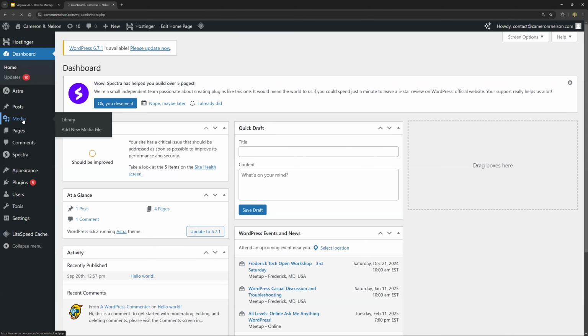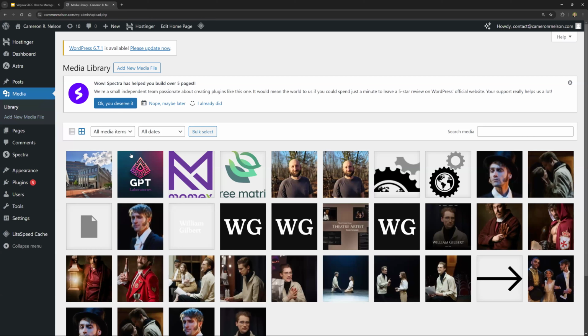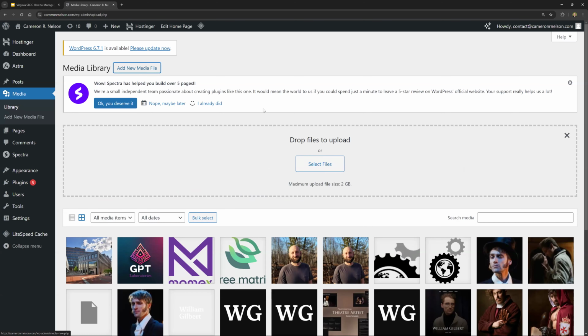So the first one we're going to do is go into the media section. And here in the media, you see all the images that are on the website. This shows both images that came with the stock website with that theme and the images I have added myself. To add a new image, you can just click on the Add New Media File button up at the top. And you can simply drag and drop your file into the section or upload them by clicking Select Files.